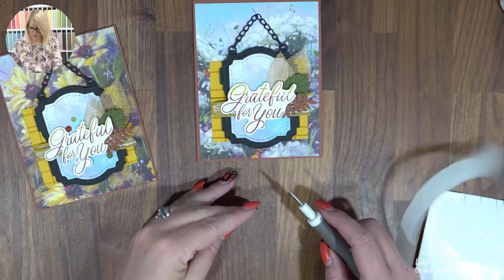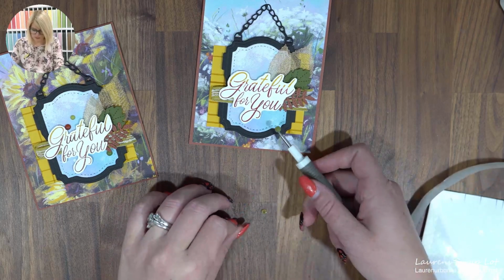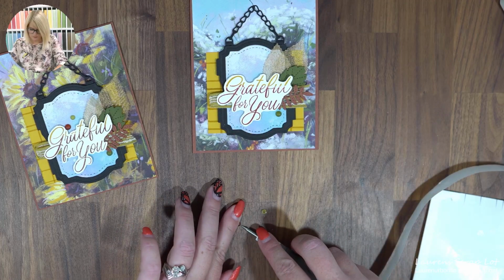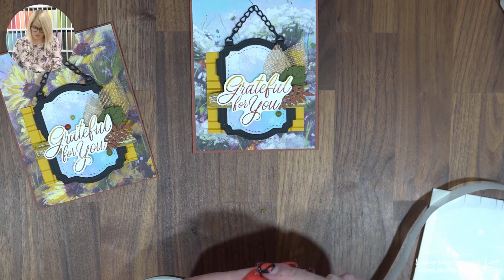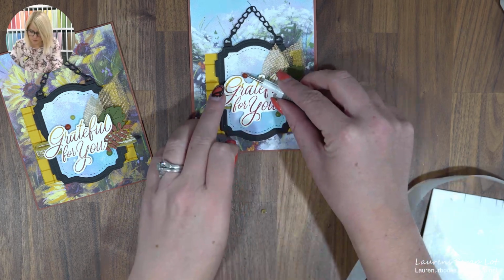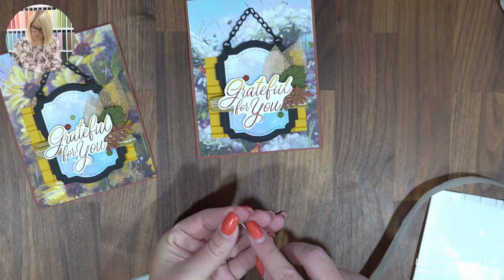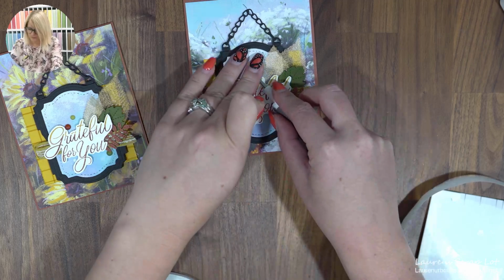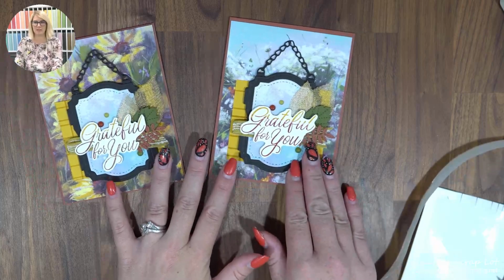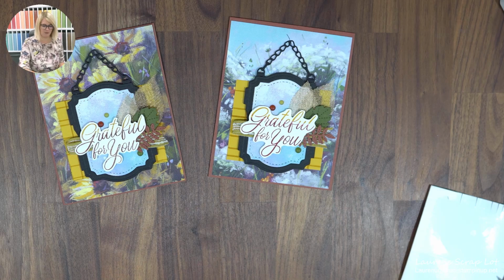Now for your little embellishments. I might take your pick tool because it's far easier to use. One. It's a large one. Two, kind of just tucked in here. And 3. There we go. See, it's so pretty, and it doesn't really matter which designer paper you put in the back because they're all going to look gorgeous no matter what you have.